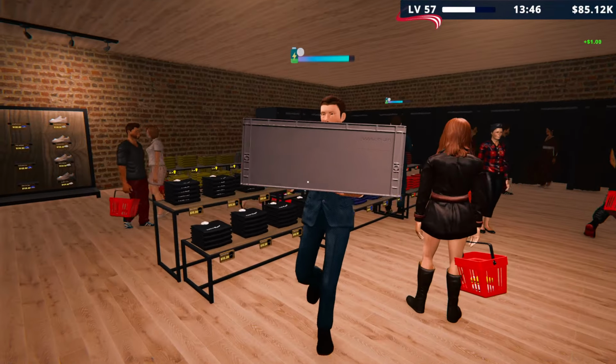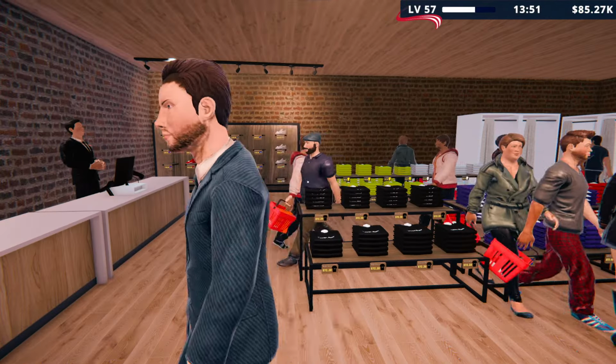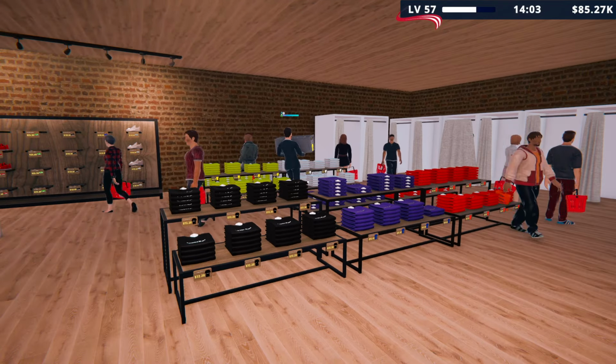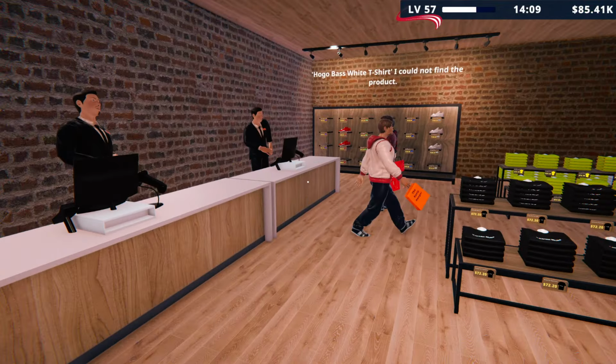What does it look like in the store? It's pretty crazy. Not going to lie. It is pretty crazy. But people love their shirts, man. They absolutely love their shirts.